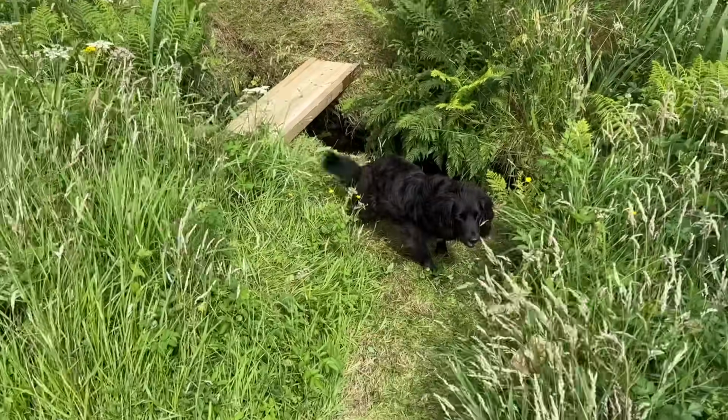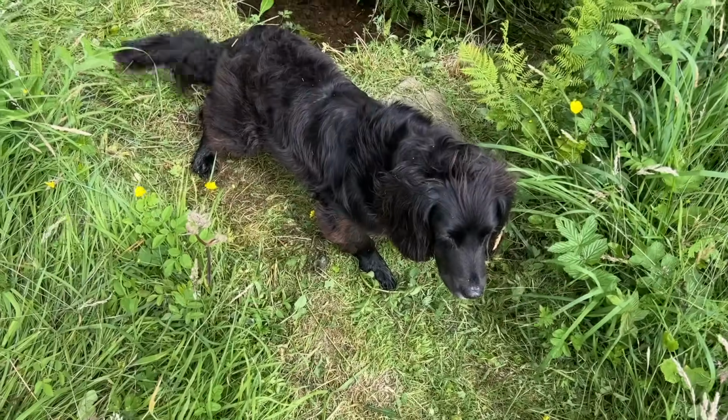You just jumped over it. Oh well. It's not for you anyway, mucky pup. You like going in the river anyway.